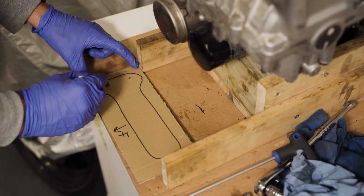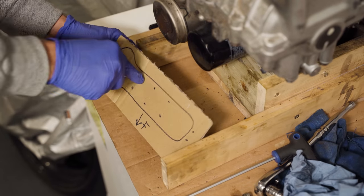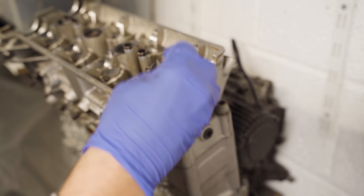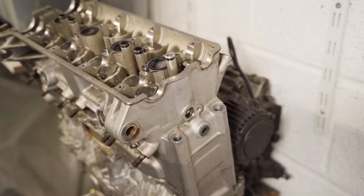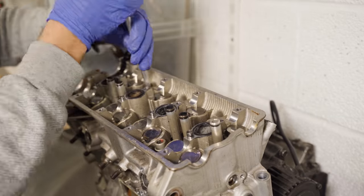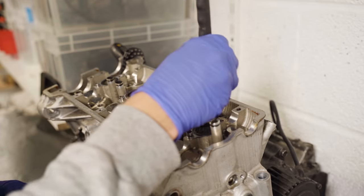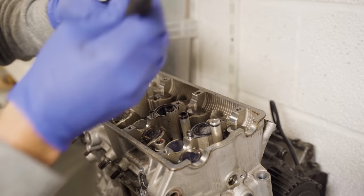I drew up a crude cardboard template of the bolt pattern and punched holes for the bolts to go. This will form a nice way to remember which bolts go where. I went through all the bolts, spinning them out to the end of their threads. Then I collected them up with a magnet, making sure to get the washer too.